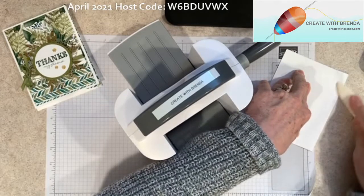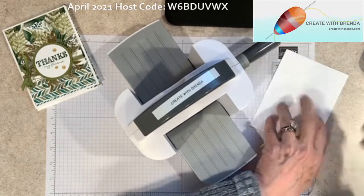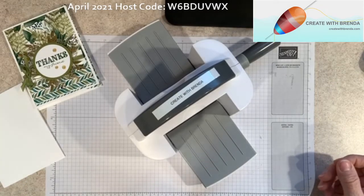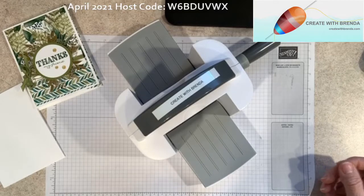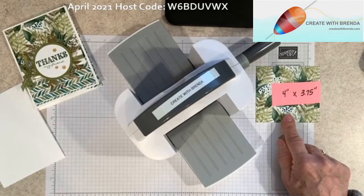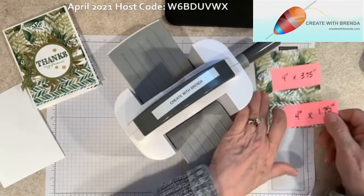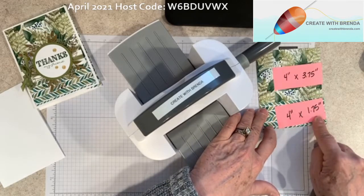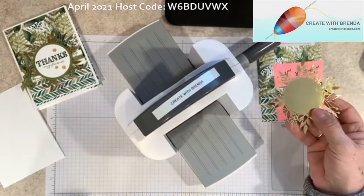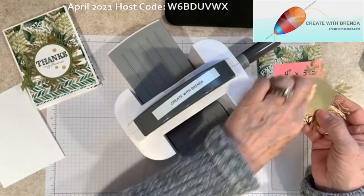And we'll give that a really good crease with our bone folder. All right. Then you are going to want a piece of designer series paper that measures 4 inches by 3.75 inches. You're going to want another piece of designer series paper that measures 4 by 1.75 inches. I have one of the beautiful Forever Gold laser cuts, and this one has the circle.